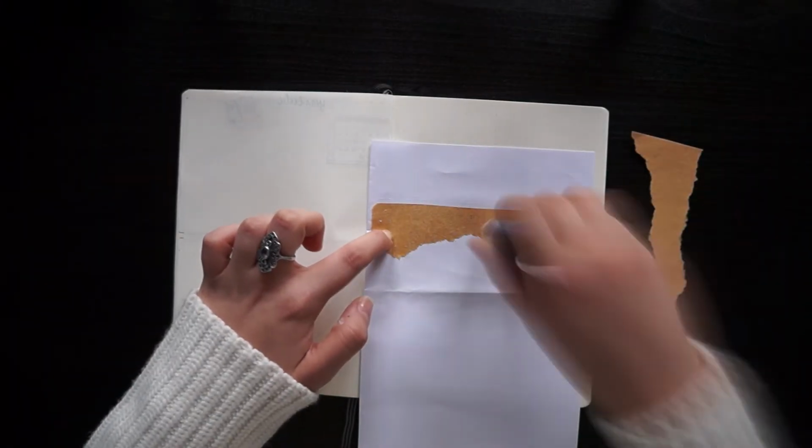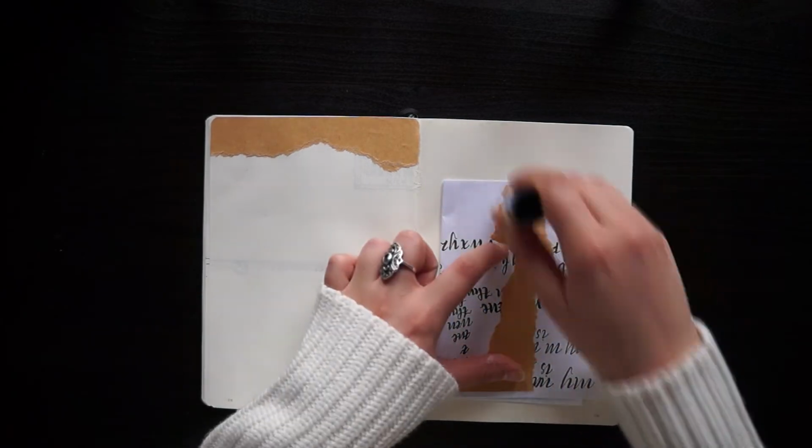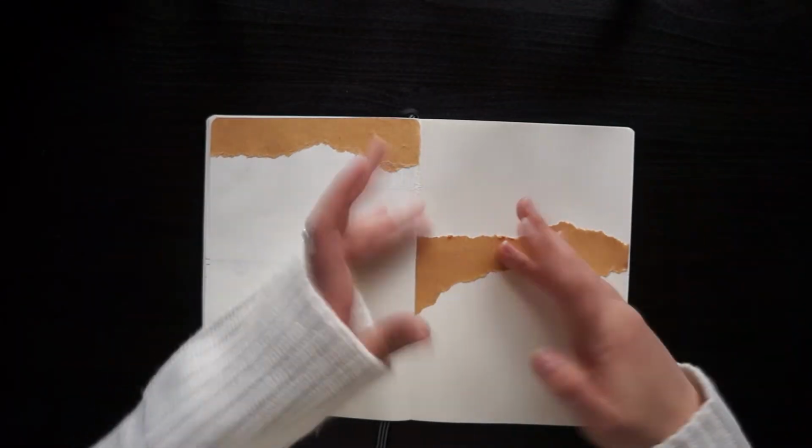So here is my weekly spread. As you can see, there are 10 days here, not 7, because the month actually starts from Friday, so that's a bummer. But I didn't want to waste the page for 3 days, so that's that.